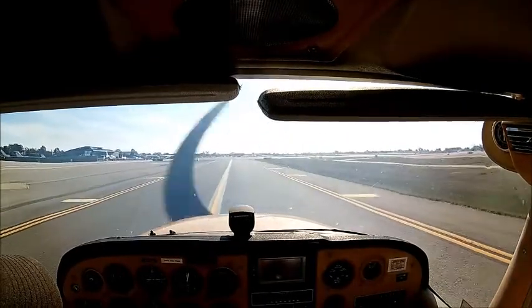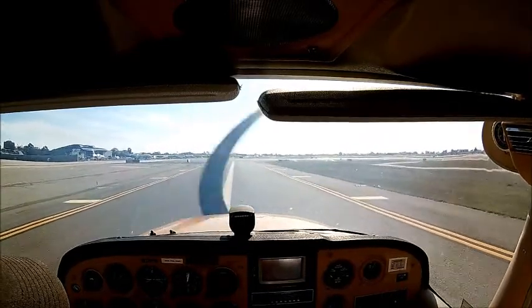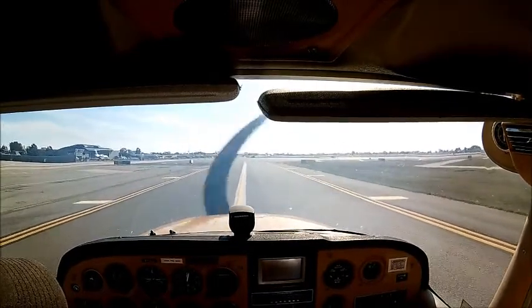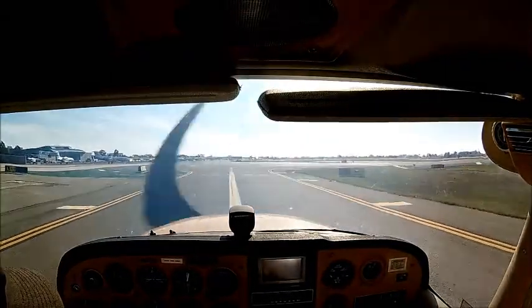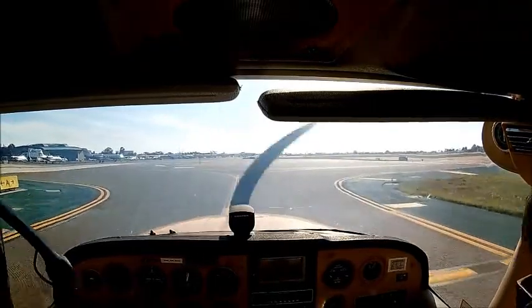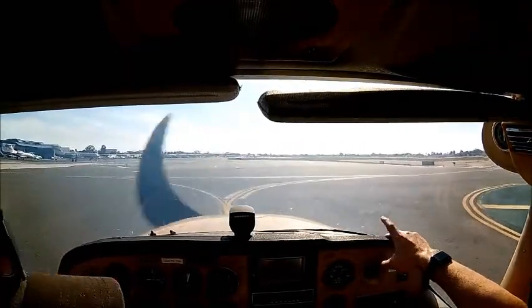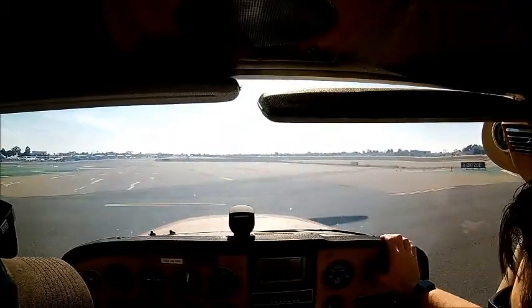Okay. Into run up. Contact tower. Yeah, nice job of taxi. Back on the center line there. Yep. Okay. Clear to cross in there. All right, and then go straight across, and then we're gonna try to get over to the right corner. Okay. Just to kind of give them some room. So yeah, we're holding for them.